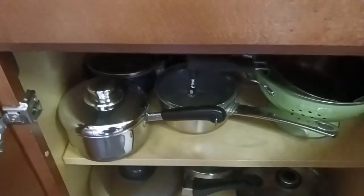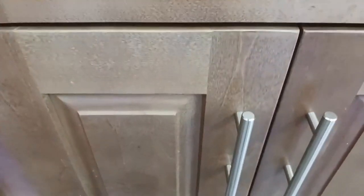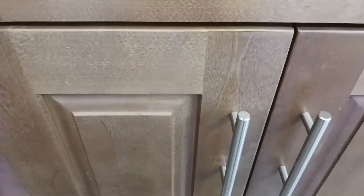So now I'm gonna move up to the top part of my shelves. Oh, you know what? Let me do this. I still have some bottom parts to go.